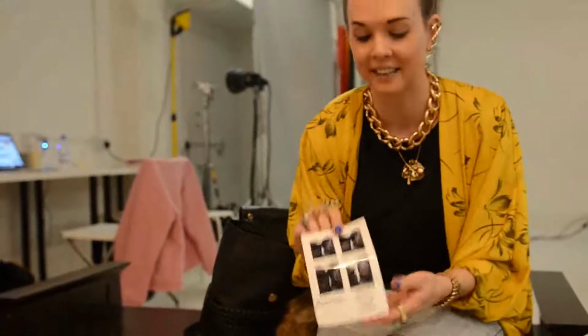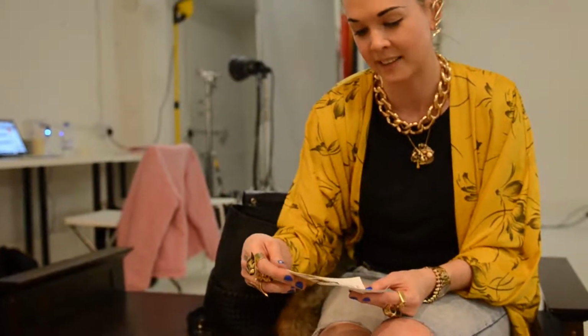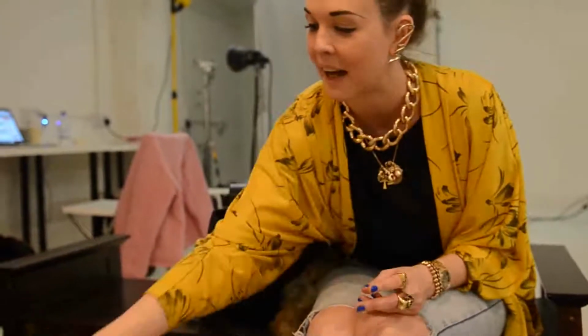That's fallen out of my book. That's my bookmark, and that was taken. I like to go to Paris quite regularly with my boyfriend, and I've always wanted to have a bit of an Amelie moment where we go into a photo booth and take pictures of ourselves. So that's us lugging around in Paris.